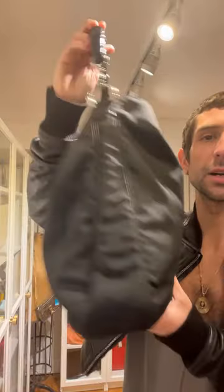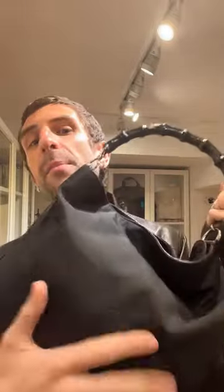The main body of the bag is nylon, so you could actually wipe it down essentially. Let me find this one. Where's she at? This is the large Gucci hobo with the huge bamboo in black. It's super comfortable on the shoulder, and the main body is nylon, so it's super easy to keep. This is under $300. Look at the condition.